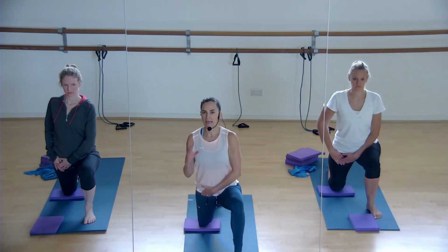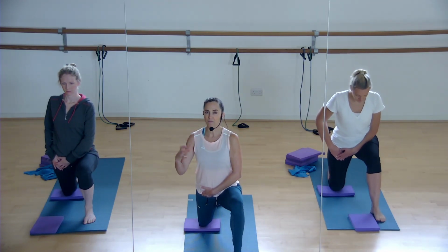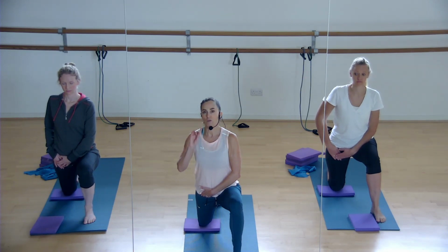Now, it goes without saying, with any of these movements, if they cause any kind of discomfort or pain, you stop and you reassess what you're doing.